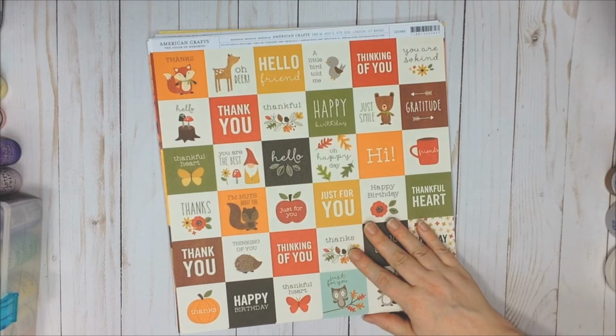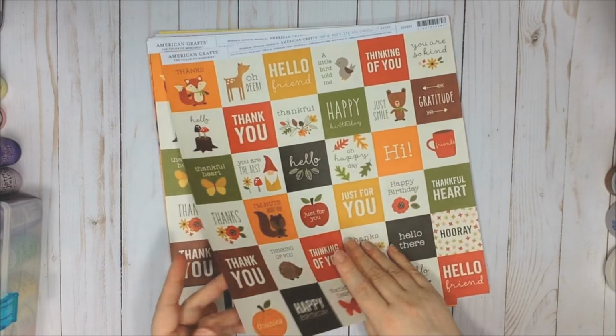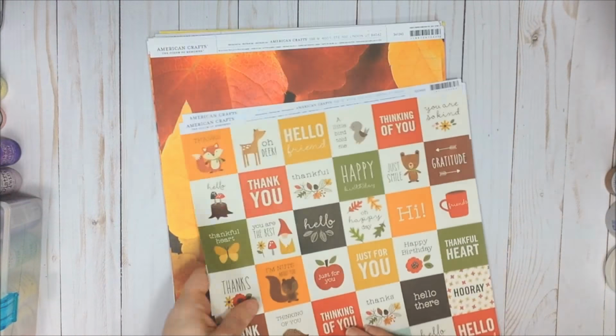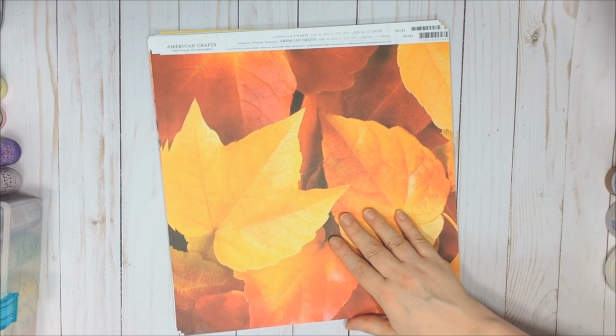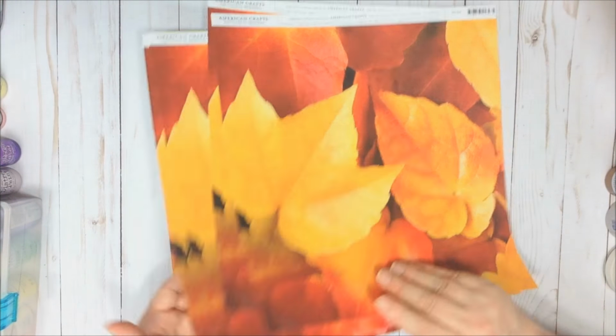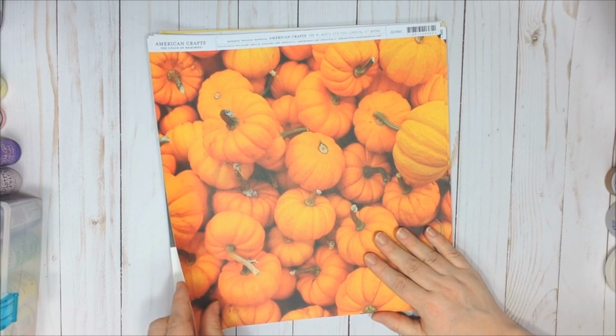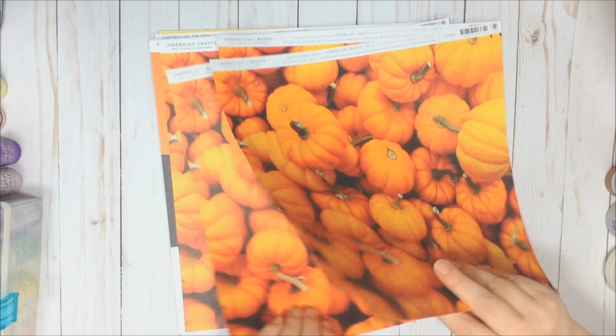And then of course we're starting to get closer to fall and winter, which I hate to think of, but it comes fast. Love this, so I got extras of this one. Such beautiful vibrant colors. Fall is one of my favorite seasons. Despite that, I dread it because winter comes after, which I don't love.